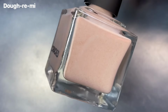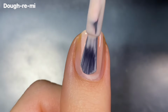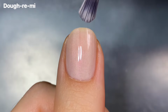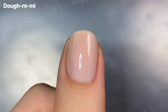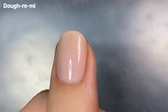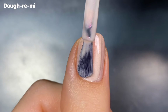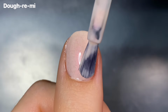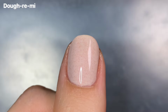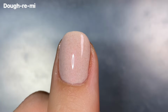Then we have Do Re Mi, which is a nude with peach shimmers. As you can see in the bottle, it definitely has a pretty strong pinky kind of shimmer, but I think the peach shimmers are kind of a separate thing. I don't know if you can tell, but this polish has a speckly look, which I thought was really interesting. The formula on this one was super smooth, very even coverage as you saw on the first coat. It was just a little bit sheer, but built up beautifully on the second coat. I think there is still a little hint of nail line, but it wasn't enough to do a third coat for me personally, and I'm still on the fence about how I feel about this color. I don't know if I love it or not.